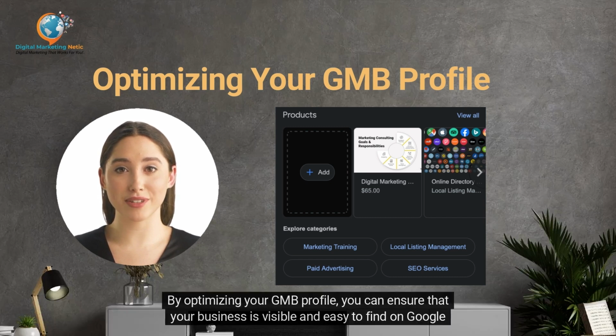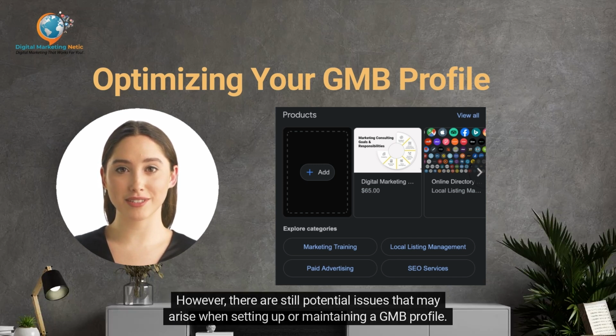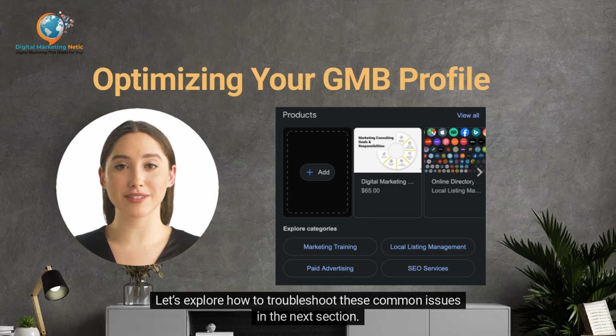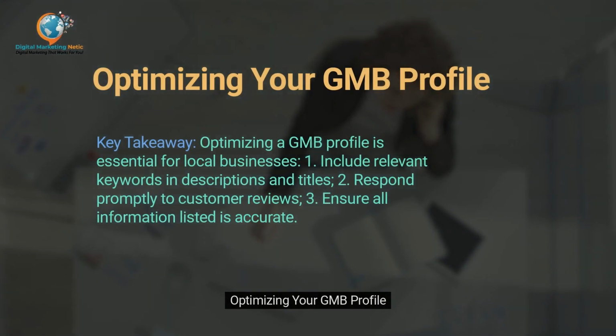By optimizing your GMB profile, you can ensure that your business is visible and easy to find on Google Maps. However, there are still potential issues that may arise when setting up or maintaining a GMB profile. Let's explore how to troubleshoot these common issues in the next section. Optimizing your GMB profile.